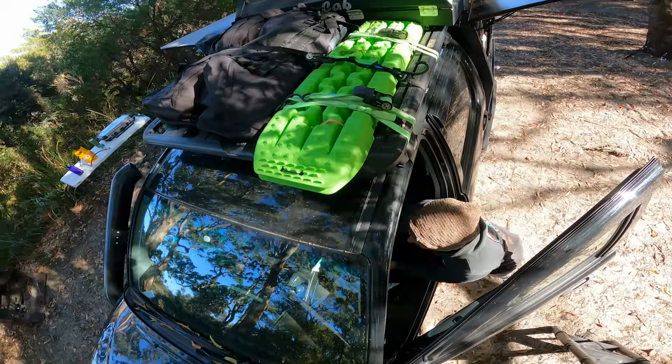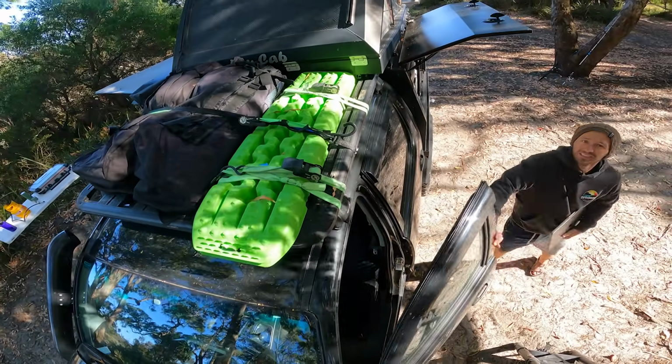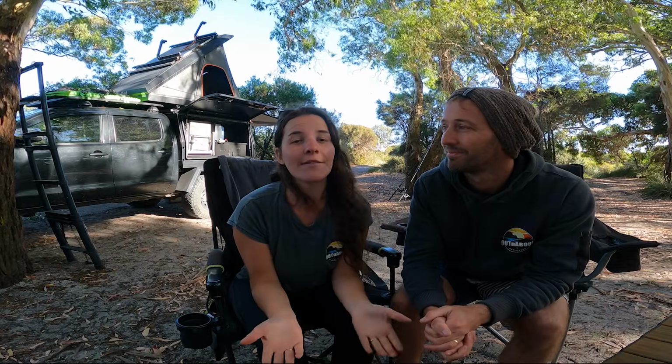But paddle boards are a really great thing to take anywhere with you. We just have ours on our roof rack. So really handy to take, and especially the inflatable ones, super easy.